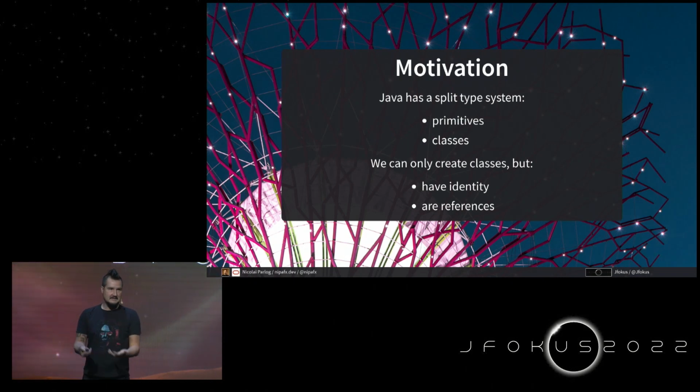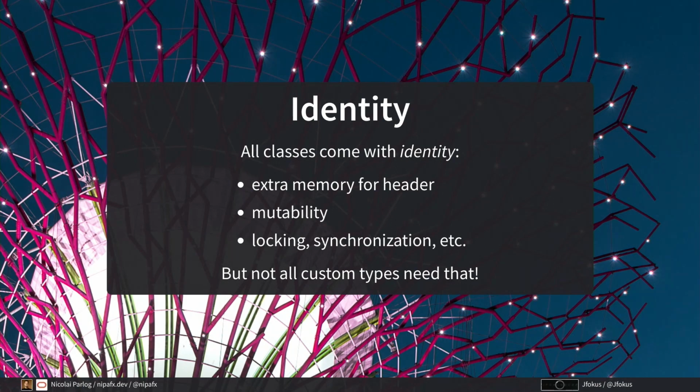But all the classes that we create have 2 things. They have identity, and they are references. And that gives us a couple of properties. For example, what do you mean to have an identity? If you write int 5 and then another int 5, it doesn't make sense to ask how these 5s are different. Oh, they're ints, they're the same 5. Even the question doesn't make sense.